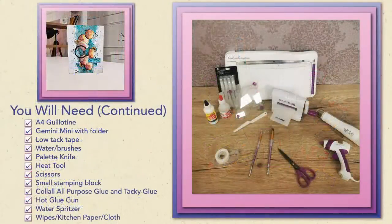And then I think the list of equipment is fairly self-explanatory, and the majority of us have got this to hand anyway, so we don't need to worry. Just needs the larger guillotine because we're going to be working with A4 cardstock. I've got the mini. If you haven't got a mini, you can put it through your Gemini, you can put it through your MIDI. It's only to cut out the circles. That's the only bit of die cutting we're going to do. So again, it's very, very flexible. And then the rest of the bits and pieces on there, as I say.